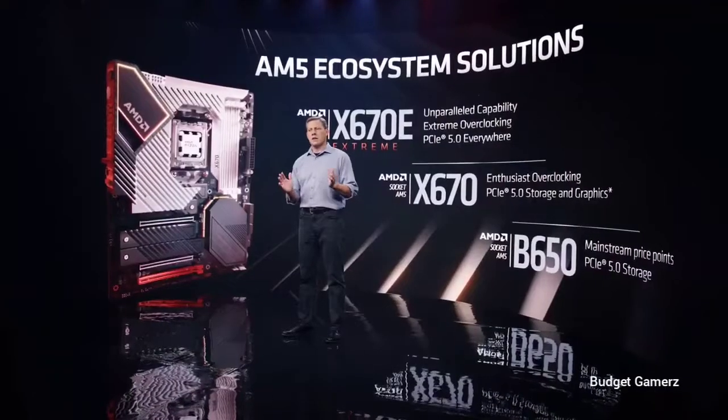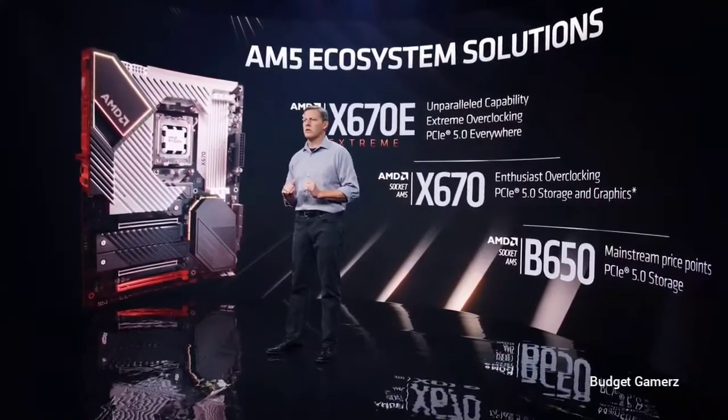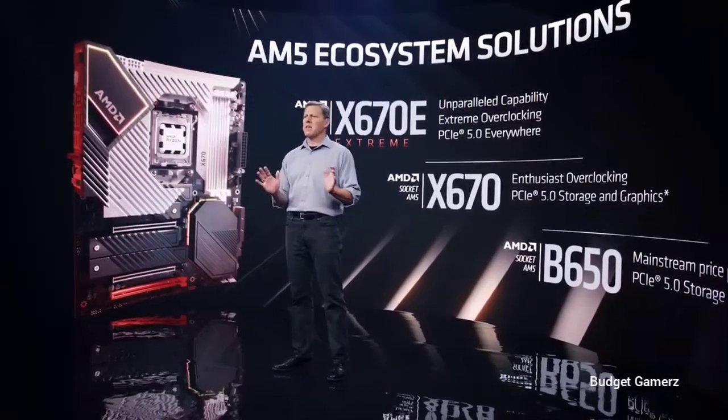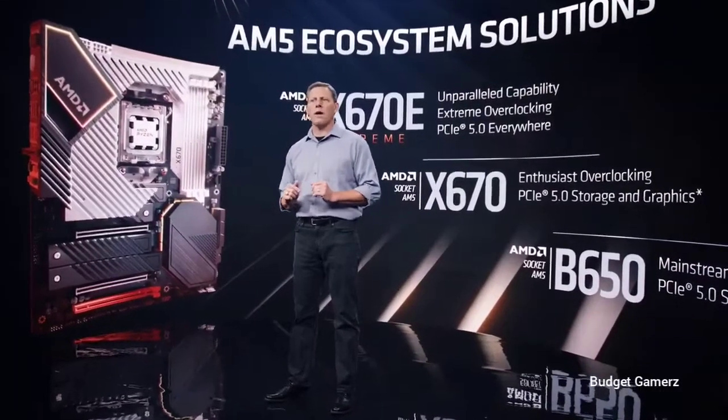Next, the X670 AM5 platform delivers the goods for the bulk of Ryzen enthusiasts and their gaming builds. PCI 5 to at least one of the M.2 slots, as well as the primary graphics slot on many boards, as well as very strong memory overclocking and CPU power deliveries on the board.